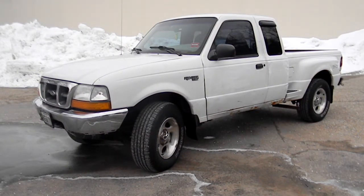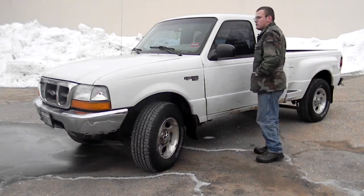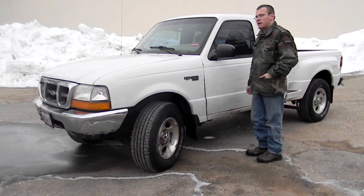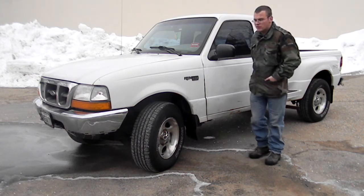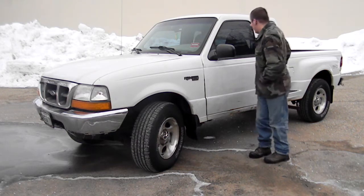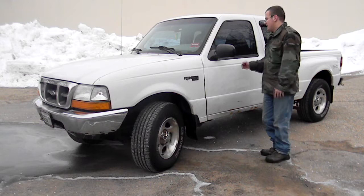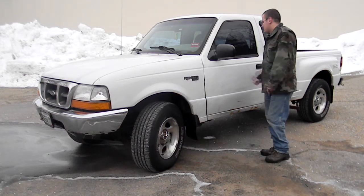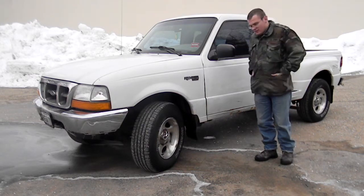It's the sportier package, and it's got 4-wheel drive, power windows, power steering, power locks. Those power locks don't work anymore because the motors are all worn out. So I don't even lock it. No one's gonna steal it. No one's gonna take it. I don't even lock it.